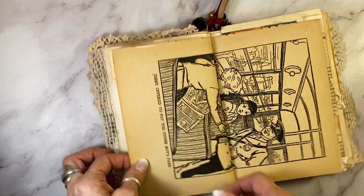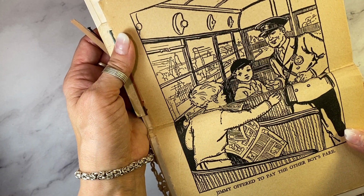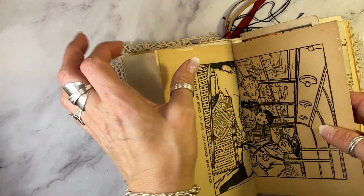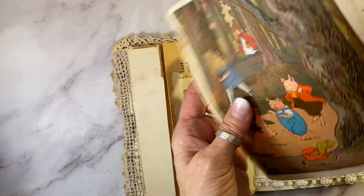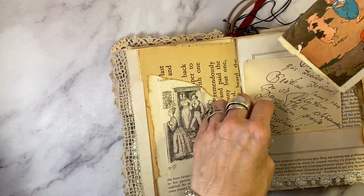Glorious Adventures on a 1920s or 30s children's book page. That's sweet. I love it. Really hard, one of those wonderful hard children's book pages too. That's a great little illustration here. And this is from a 1920s book here. And look at these colors on this plate. It's fabulous. You can journal on the back of that as well.